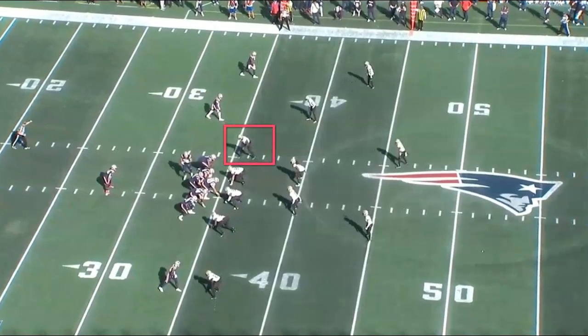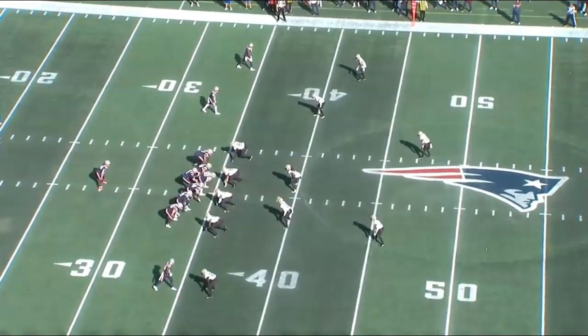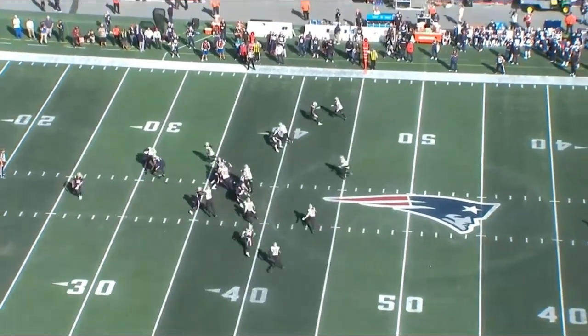Let's watch another Carl Granderson play. Tackle for loss. Again, he had a really good game. The defense as a whole just beats the block.